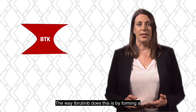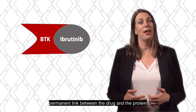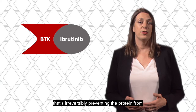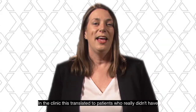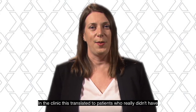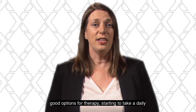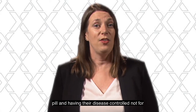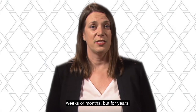The way Ibrutinib does this is by forming a covalent bond with BTK, which you might remember from chemistry class forms a permanent link between the drug and the protein, thus irreversibly preventing the protein from being able to signal. In the clinic, this translated to patients who really didn't have good options for therapy starting to take a daily pill and having their disease controlled not for weeks or months, but for years.